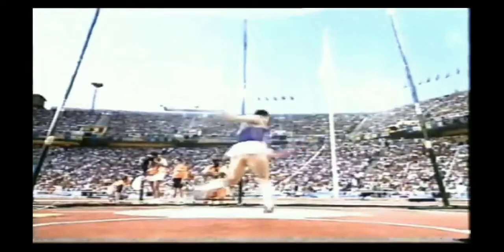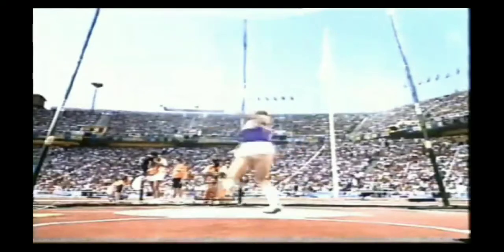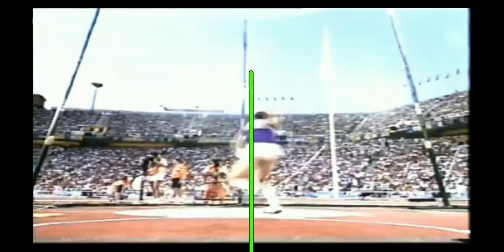He gets a really nice... I love this position. I would just like it... he should have been down by now. So everything's kind of delayed because of that angle he gets out of the back, because this is the middle of the ring, and he's over here.